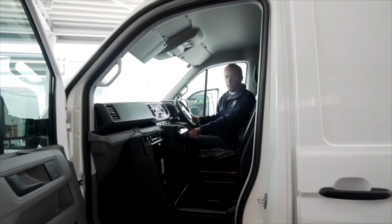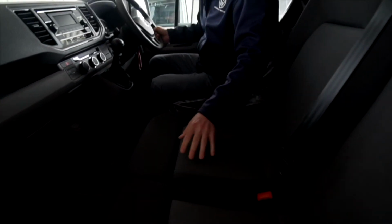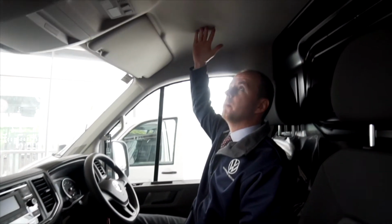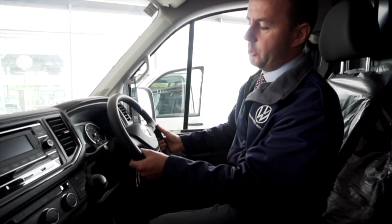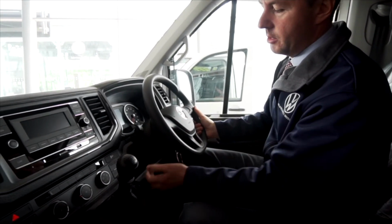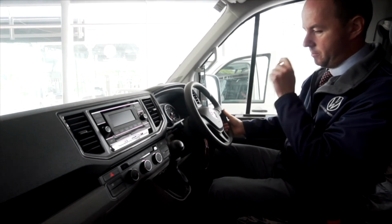So moving to the cabin, as you can see, storage is not a problem. Under the passenger seat, you have ample room there for storage of your valuables, and it's very easy to get access to. There's also loads of headroom, there's lots of leg room, and you've got a fully adjustable steering wheel. So no matter how tall or small you are, it should be easy to get a comfortable driving position.